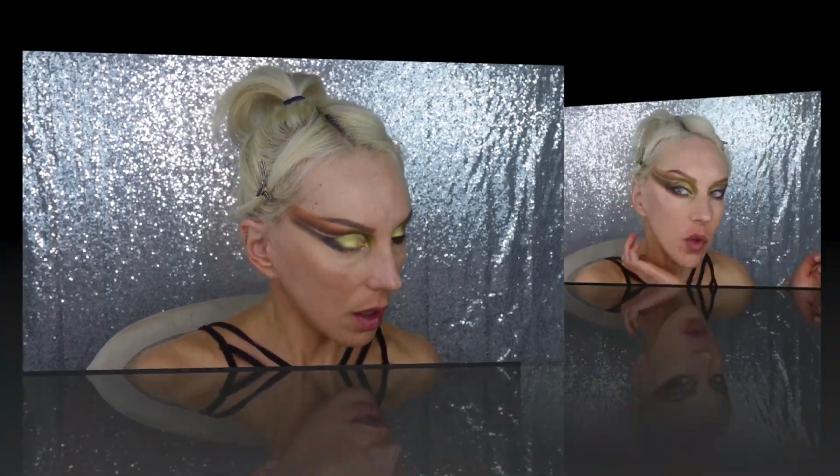Very earthy. So I did a few things off camera because technically it's not really a tutorial, it's a review. So I added golden liner and black liner. I smoked out my waterline with brown. And now we're adding highlight. So the brow bone highlight, I decided just to test this one because this one swatched so beautifully.